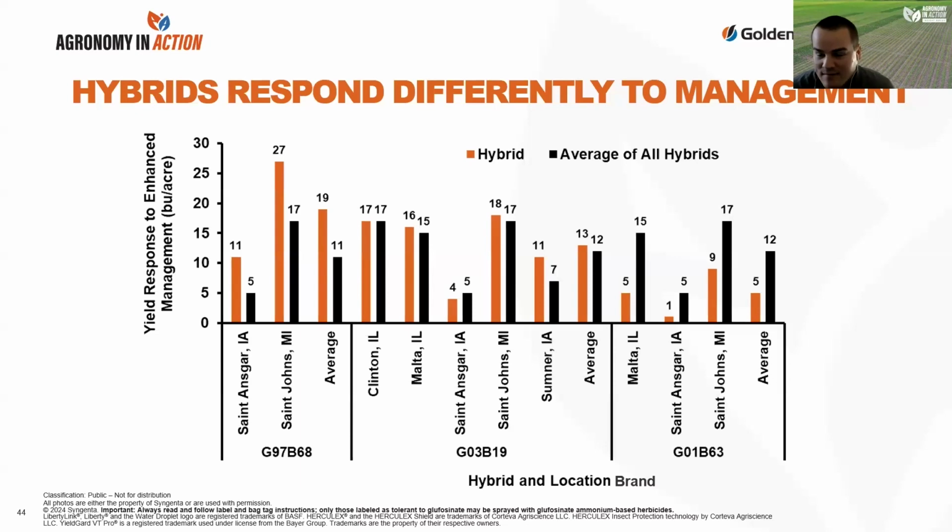That particular hybrid was at 5 locations. And if you look at the orange versus the black bar, you'll notice that that particular hybrid fell on average similar to all the other hybrids in that trial. And if you look at the average there, a 13 bushel per acre response compared to a 12 bushel per acre response, you can say that hybrid on average responds similarly to all the other hybrids.